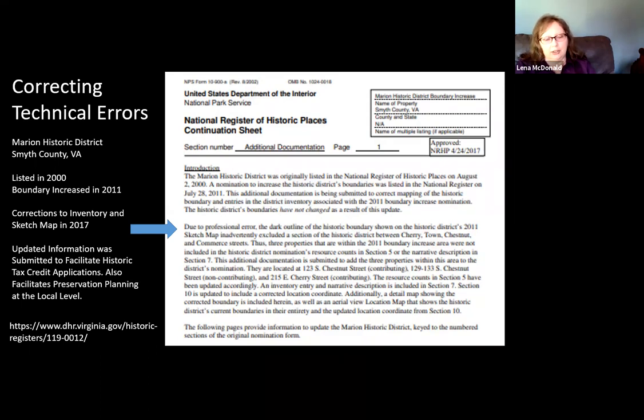These were professional errors. And so it was not necessary to go through the process that you do with a new historic district nomination with property owner consultation and public meetings and consultation with local officials. In this case, the additional information was submitted for historic tax credit applications. And it also, of course, is helpful for preservation planning at the local level. Each one of these slides has the link to where DHR posts our nominations if you want to see those. I'll be happy to email anyone if anyone emails me and says, I'd really like to see an example of that nomination update you showed, I'd be happy to help you out with that.